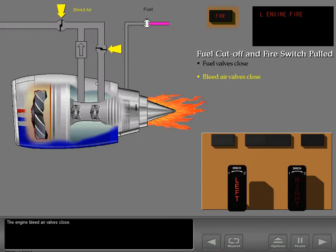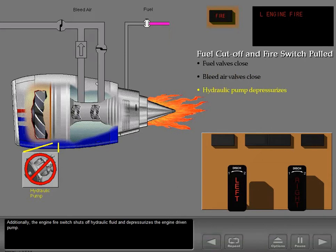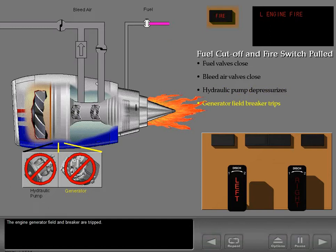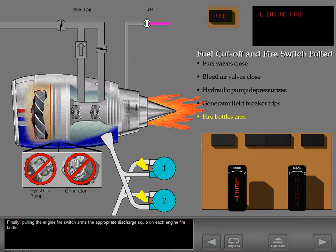The engine bleed air valves close. Additionally, the engine fire switch shuts off hydraulic fluid and depressurizes the engine-driven pump. The engine generator field and breaker are tripped. Finally, pulling the engine fire switch arms the appropriate discharge squib on each engine fire bottle.